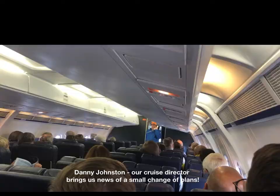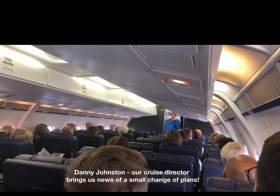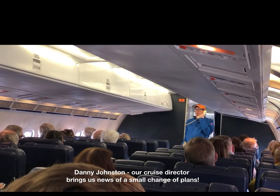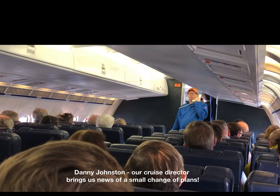There's a piece of machinery that has broken down on the runway at King George Island. In the meantime, while we're waiting for it to be moved, we are going to have to disembark the plane and bring our carry-on luggage with us. We're hoping this process will take half an hour or less, but at this point we don't know. It could be as much as an hour or two before they're able to get the runway cleared and make sure it's safe to land there.